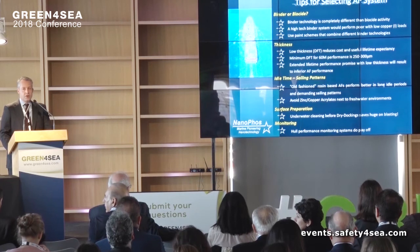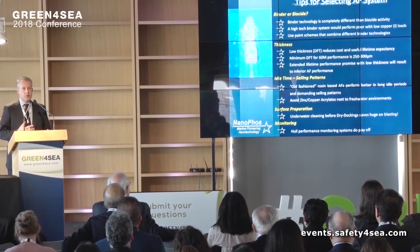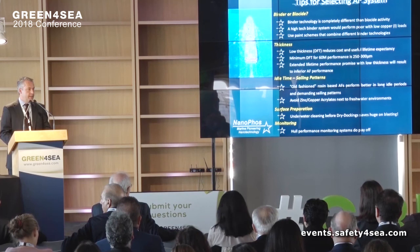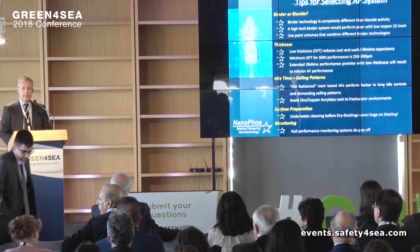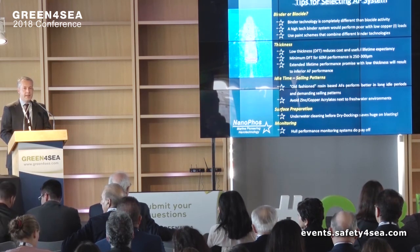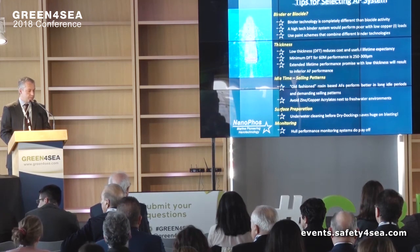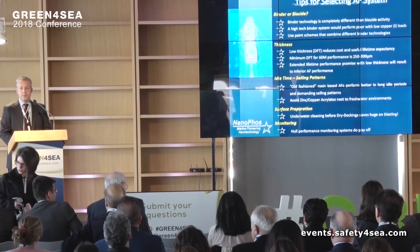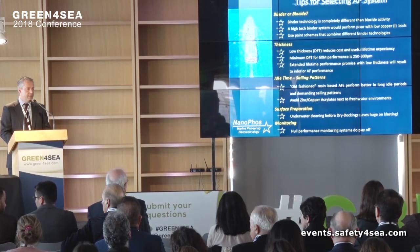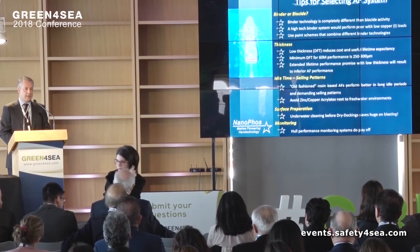Thickness. There is a constant pressure to reduce the thickness in order to save cost. My essential opinion is that thicker coatings may be a bit more expensive during initial application, but they pay off in a 5 year period. Idle time: be very careful with the idle condition times of a vessel. If there is an extended idle time, go for a very good anti-fouling system.